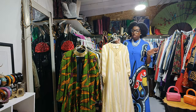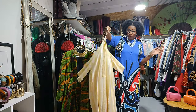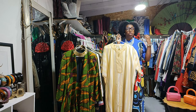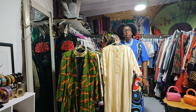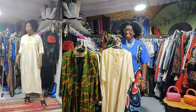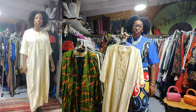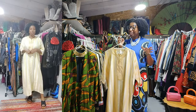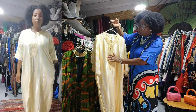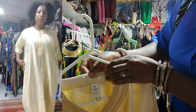Now the last piece for this thrift haul is this beautiful caftan tunic piece right here. Like I said, I'm all about different cultures, different styles from Asia, from Africa, from the Middle East, anywhere, I'm there. I wear everything as long as I love it. And I grew up in my culture wearing this, so I love it. When I saw this, I knew it was different. I love the color. I love, of course, the embroidery. Made in Morocco. You'll see here on the tag, made in Morocco.